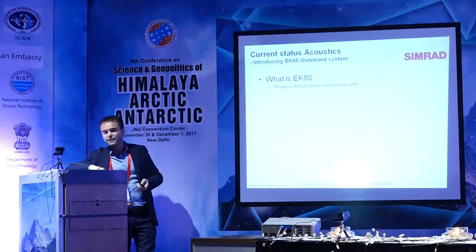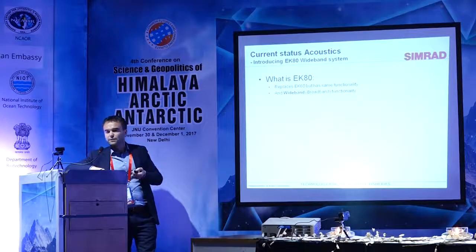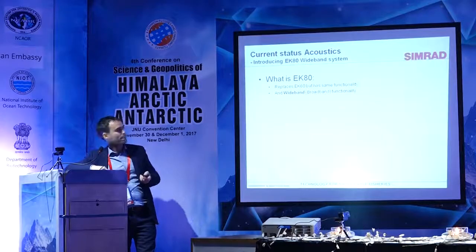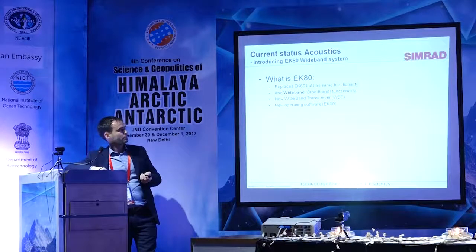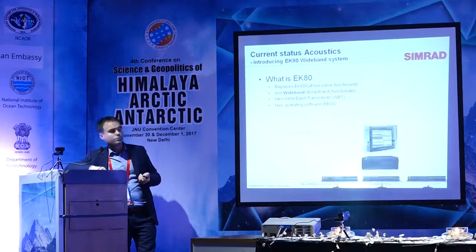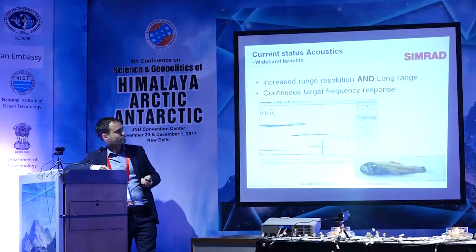So going on to the latest technology, the biggest thing we've seen the last year is going from narrowband to wideband. So I know EK60 is used in India on SaGHAA, for instance. The EK80 can do the same. So if you want to continue your time series, you can still do that. But it also has a wideband functionality. So we have new electronics and new transceivers, but we use the existing transducer. So you could upgrade this without docking the vessel.